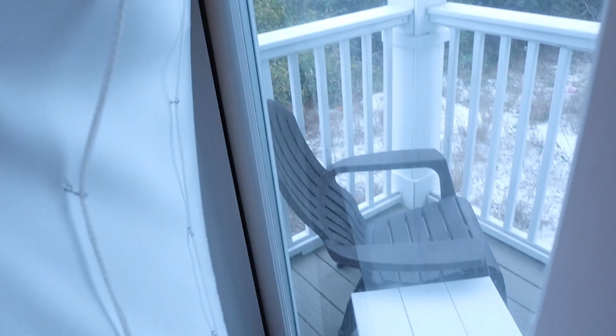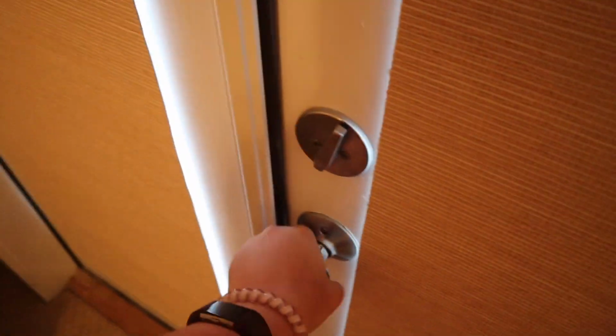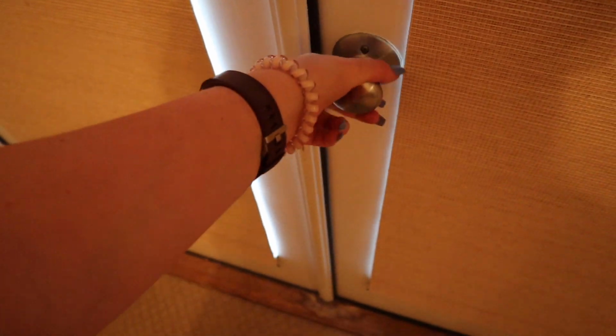This door won't let me out. I have not been able to exit this door, although there's a porch with a chair. So, like, it literally won't let me unlock it. I'm like pushing. So, I don't know. That's my room.